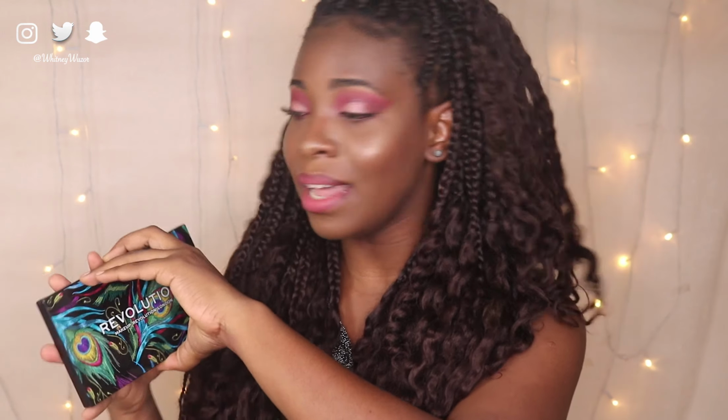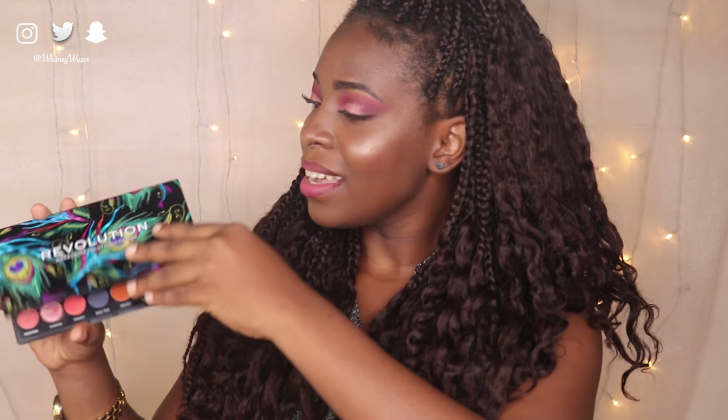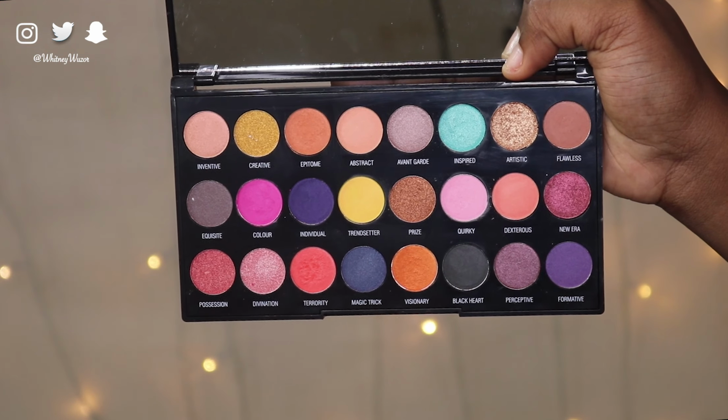So the first product that I invested in, and I am so happy that I did, is this palette right here from Makeup Revolution. It is the Volume 1 palette, and this palette is very, why is it not opening? It's a very colorful and playful palette. Just look at those colors right there.